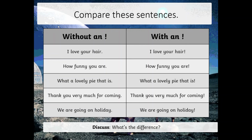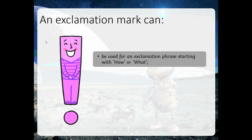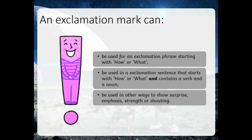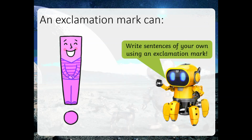And now here's today's challenge. An exclamation mark can be used in an exclamation phrase which starts with how or what. It can be used in an exclamation sentence, which starts with how or what and contains a verb and a noun, or it can be used in other ways to show surprise, emphasis, strength, or shouting. The robot challenge is to write sentences of your own using an exclamation mark.